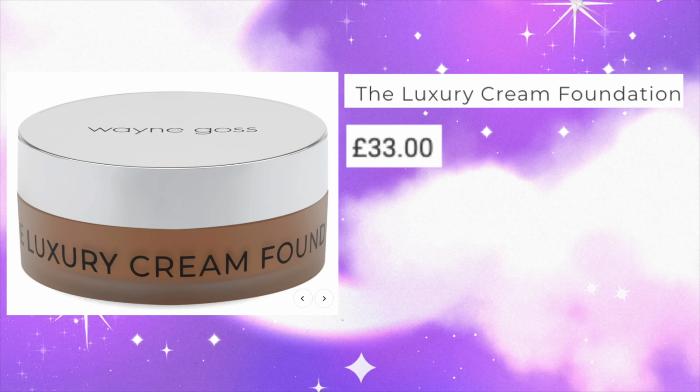So last on this list is the Wayne Goss Luxury Cream Foundation. This is a foundation that I was like, great, I'm gonna love it. It was very similar to the Danessa Merrick's foundation in that it just didn't work for me. I got a few different shades, I got the puffs, I got the powder, I followed instructions on how to use it, because I used it one time and I was like, okay, maybe my application needs a little bit of work. And it's just one that I really couldn't get to work for me again.